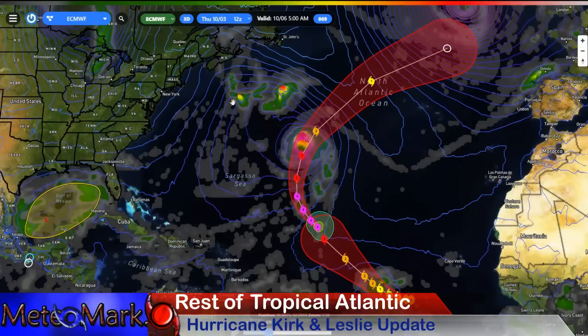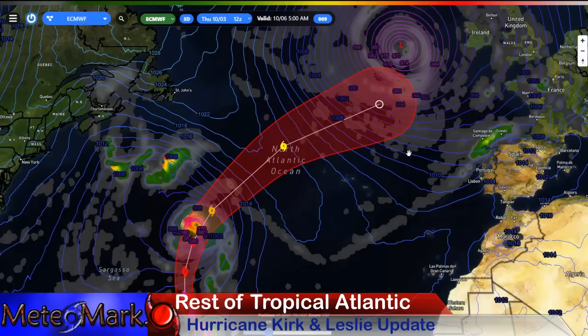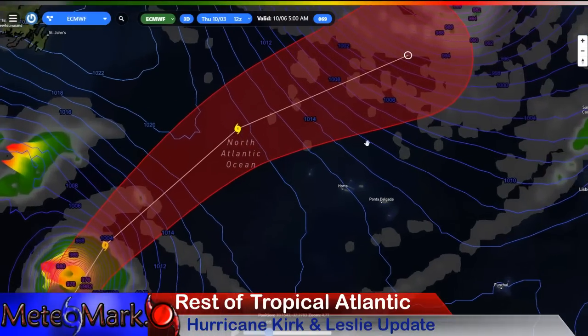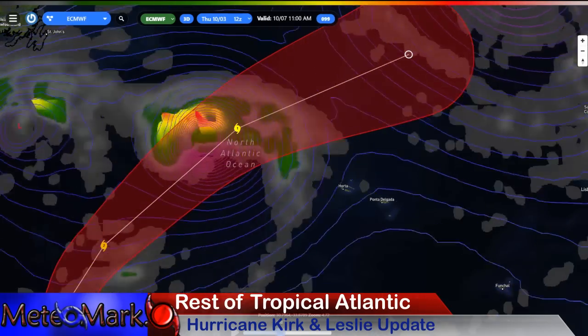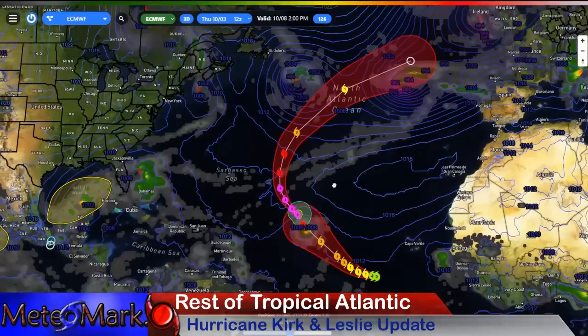Well, the good news is it's going to head on the eastern part of a low pressure system and a high over here towards the Azores. And it's going to steer just to the north of the Azores here. So that's some good news. Hopefully we can keep it away from the Azores safely here.